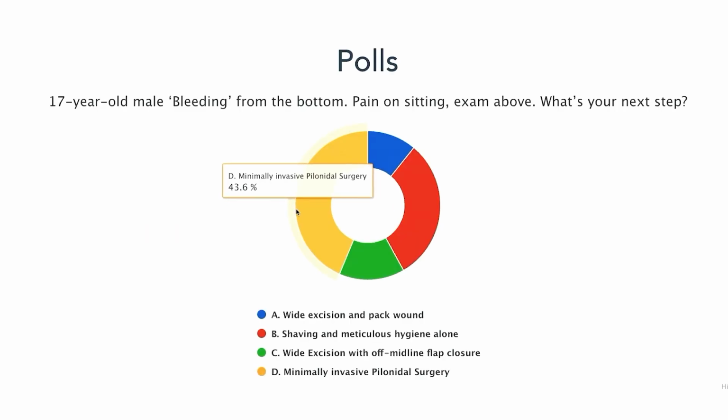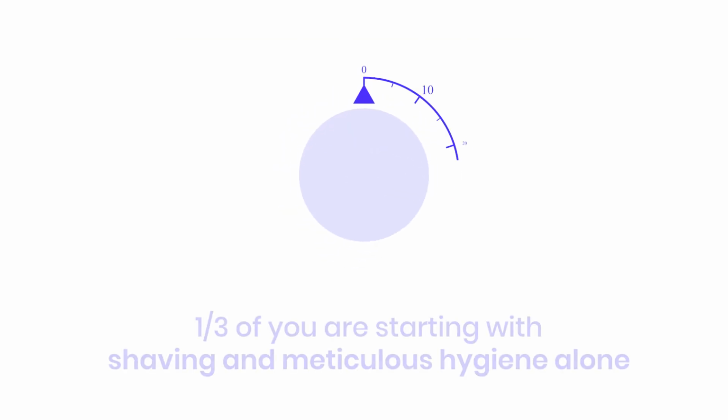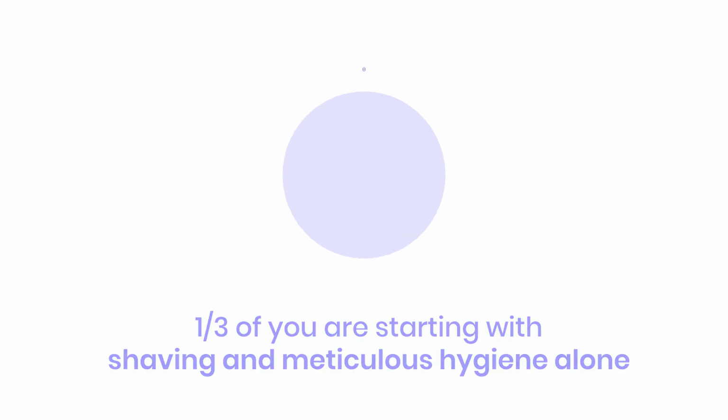It looks like people are jumping right to minimally invasive pilonidal surgery. Wide excision and packing is pretty small. A third of you are starting with shaving and meticulous hygiene alone. I love this, and I use this routinely.